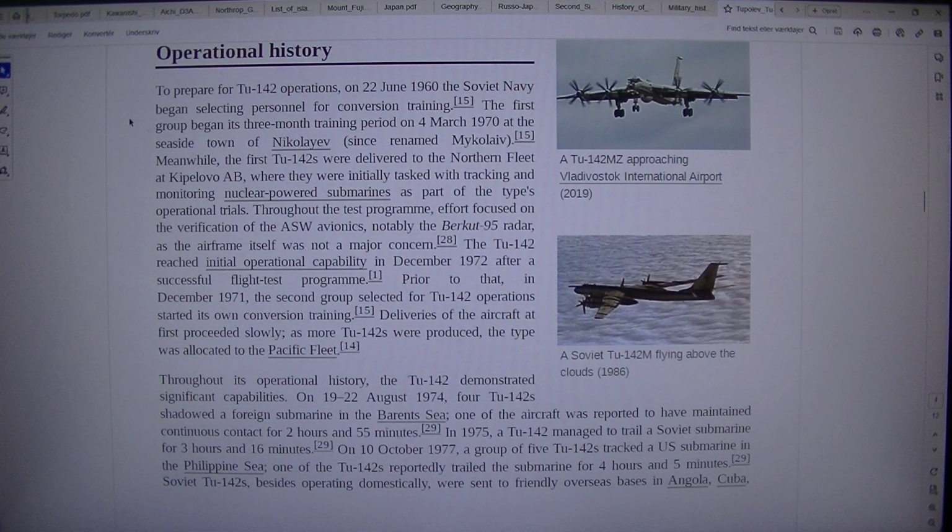On the 22nd of June, 1960, the Soviet Navy began selecting personnel for conversion training. The first group began its 3-month training period on the 4th of March, 1970 at the seaside town of Nikolaev, since renamed Mykolaiv. Meanwhile, the first Tu-142s were delivered to the Northern Fleet at Kipelovo AB, where they were initially tasked with tracking and monitoring nuclear-powered submarines as part of the type's operational trials.